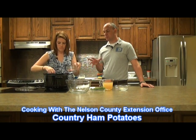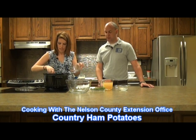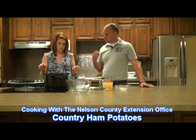Okay. And that's still maintaining the potatoes not being more than a third. Right. You want to have the liquid be more than that. That's exactly right. Now, when this is all done, will you have to take the rosemary sprigs out?